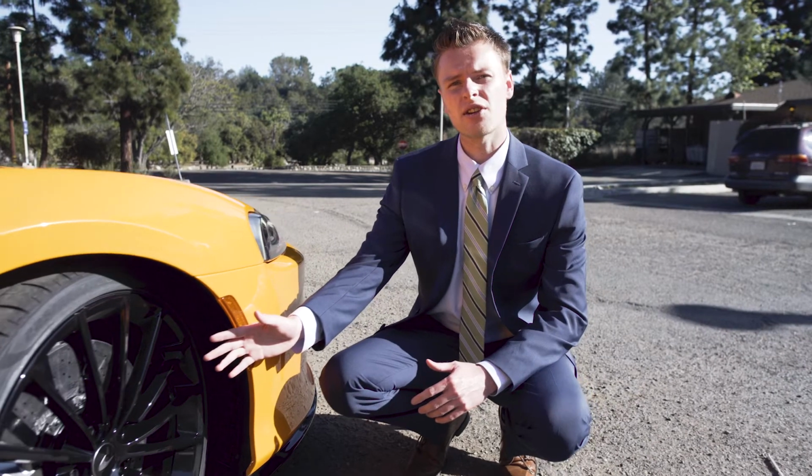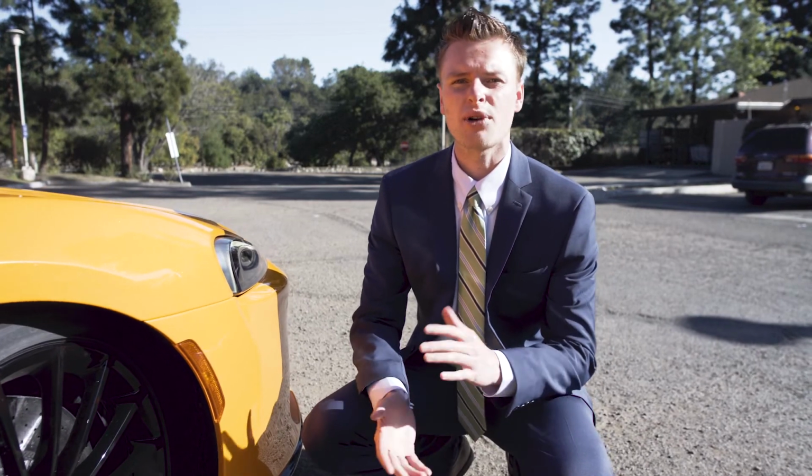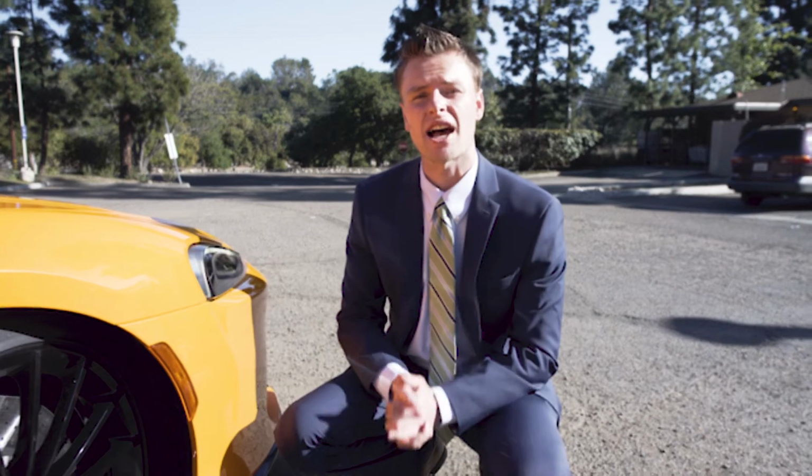Steel brakes come standard on the GT. This build in particular does have the carbon ceramic brakes. There's pros and cons to each brake. It just kind of really depends on what fits your driving style.